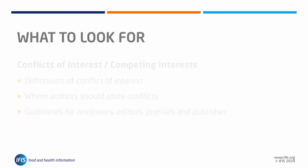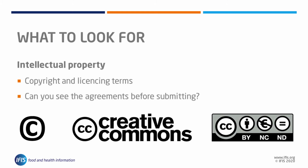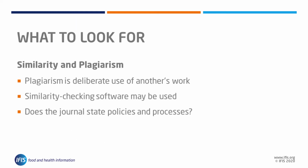The journal should also include a process for handling conflicts of interest of authors, reviewers, editors, journals, and the publisher. For intellectual property, the journal should make clear statements describing its copyright and publishing licensing, and make the content of the licenses available. The journal should define what it determines to be similarity and plagiarism in submitted articles. Plagiarism is commonly defined as the deliberate attempts by an author to use another's work as their own original work without permission or acknowledgement.